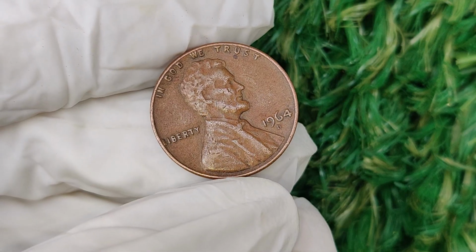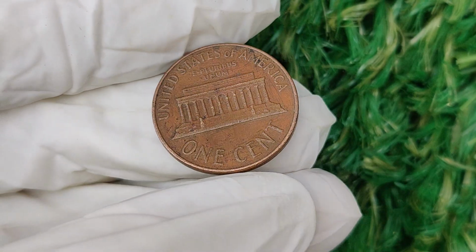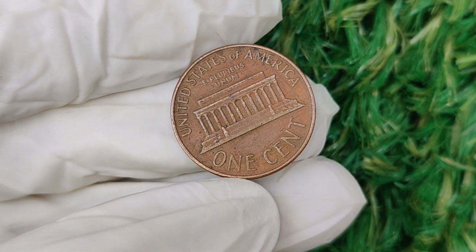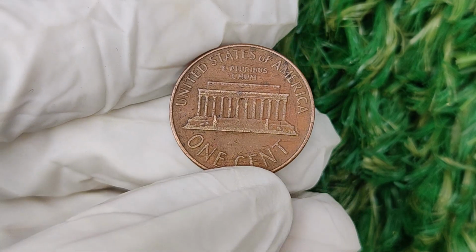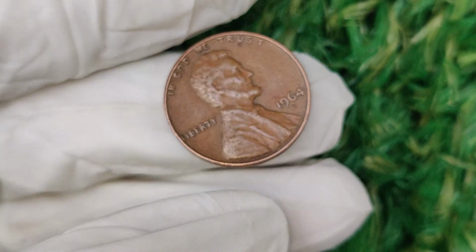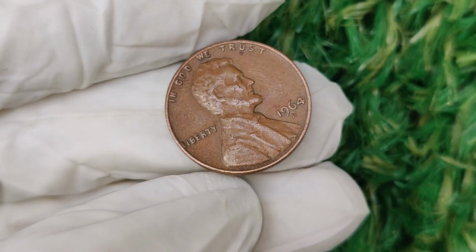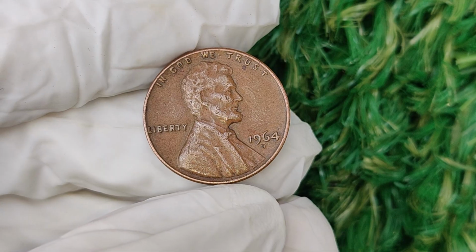1964 Off-Center Strike. If a 1964 penny was struck off-center, meaning part of the design is missing or misaligned, collectors may pay hundreds or even thousands for it. 1964 penny with full steps. Some collectors look for full details on Lincoln's bust. And if a 1964 penny has sharp details and full steps on the reverse, it could command a premium price.